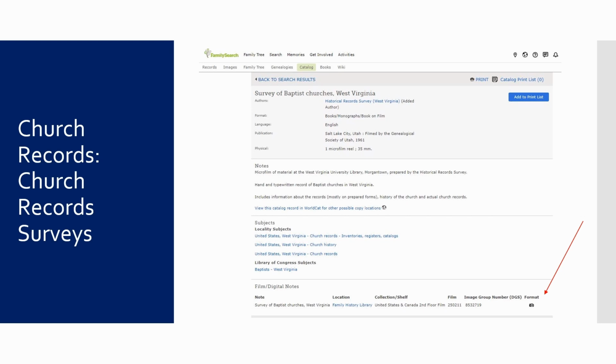So this is an example here of one of the entries in FamilySearch. This is for the survey of Baptist churches in West Virginia. And at the bottom of the page under format, where you see that camera icon, you can click on that to view the images. So unfortunately, these are not indexed, so you're not able to keyword search them, but they're organized alphabetically by county.